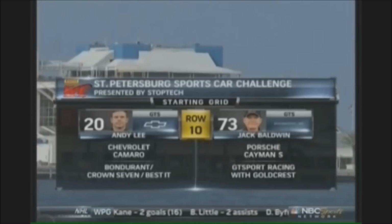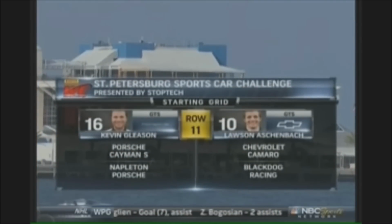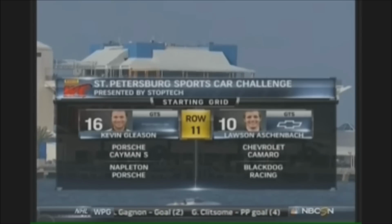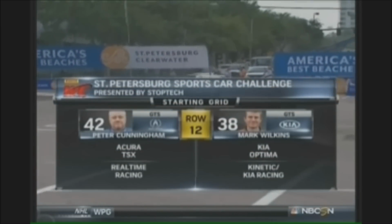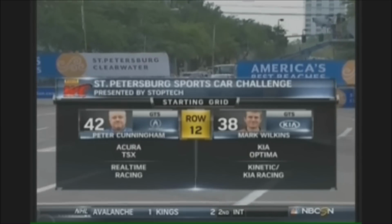Hey, bud. Street fighter himself, Jack Baldwin, the Motul StopTech Porsche Cayman. On row 11, it's another Porsche Cayman in the hands of Kevin Gleason. Next to him, two-time series champ Lawson Aschenbach in the Black Dog Speed Shop Camaro. The next row, it's seven-time series champ Petey Cunningham in his real-time Acura. And in the first of the two Kia Motors America Optimas, it's Mark Wilkins.